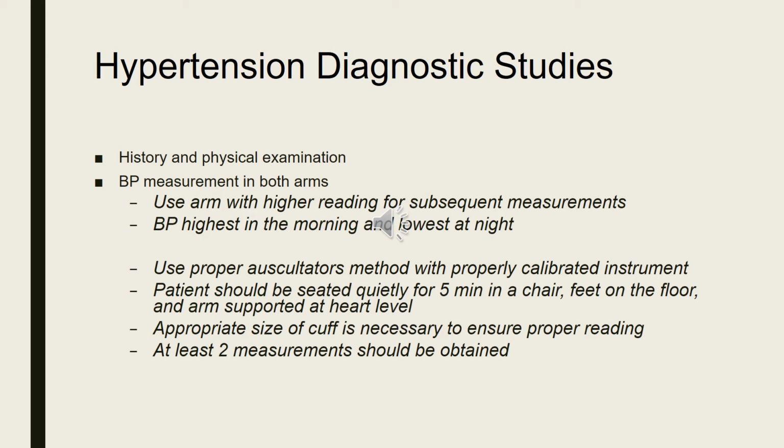The patient should be seated quietly for 5 minutes in a chair, feet on the floor, arms supported at heart level. An appropriate size of cuff is necessary to ensure a proper reading. If it's too big, the blood pressure is going to read low. If it's too small, you're going to have a false blood pressure reading. At least two measurements should be obtained. So you're going to take the blood pressure on the right side, then on the left side, or vice versa. Then you're going to wait, maybe 10 minutes, and have them come back in and do it again.